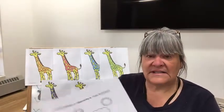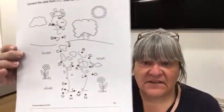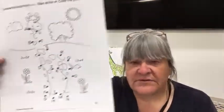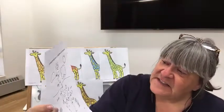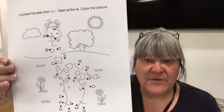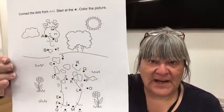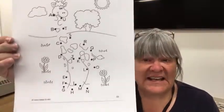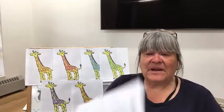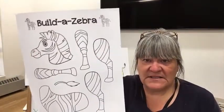The next page is a dot to dot, but instead of going by the numbers, instead of hooking them together by 1, 2, 3, 4, 5, this one says connect the dots from A to U. So you're doing the alphabet letters, and I bet you can already decide what your animal is going to be. Once you get it connected, go ahead and color in your animal. And I have another coloring page for you. Build a zebra. Look at all those pieces.